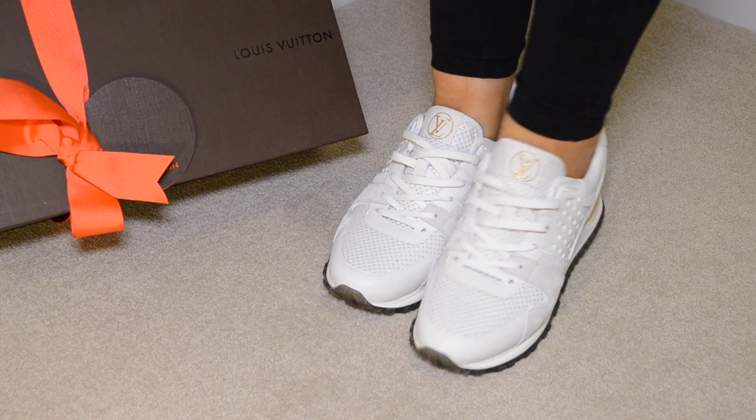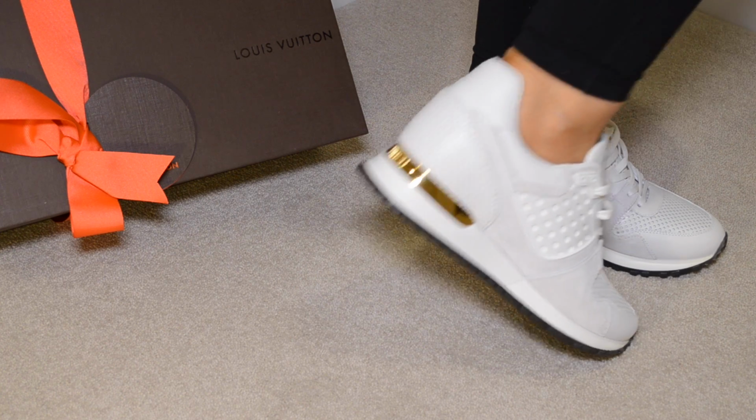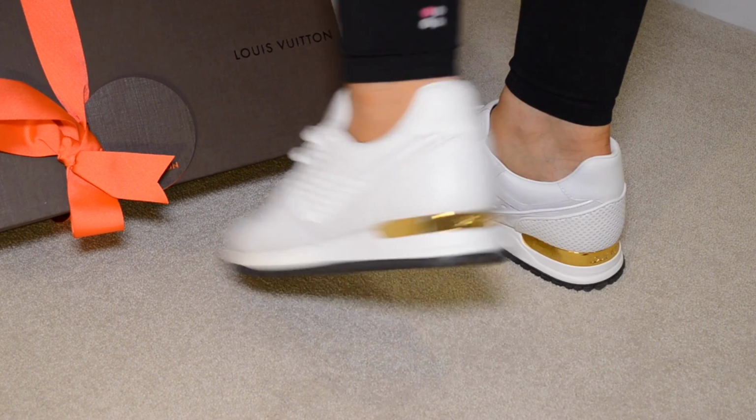If I was going to suggest these or the Louis Vuitton runway sneakers, which I've got and I actually love, it would be a really close call. I actually really like the runway sneaker because it's got that little bit of gold on the back. I'm going to link to a video below, guys, so if you're interested in that, go and have a look because that's a really good trainer as well. I think they're almost neck and neck, equal money as well.